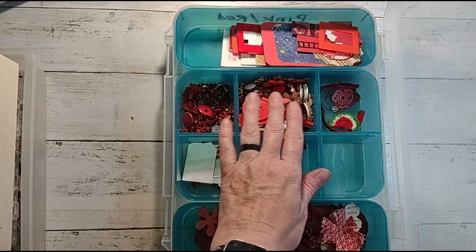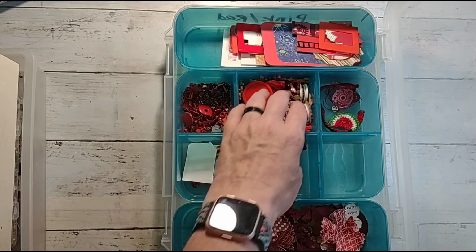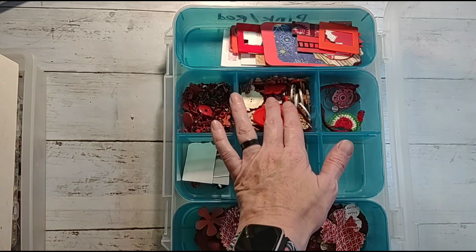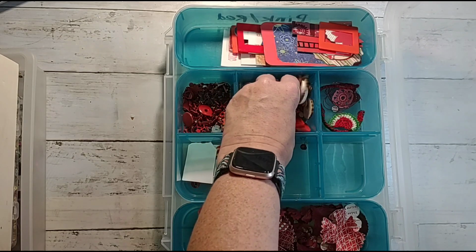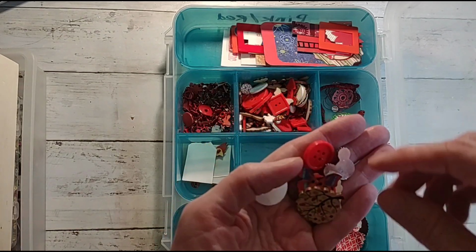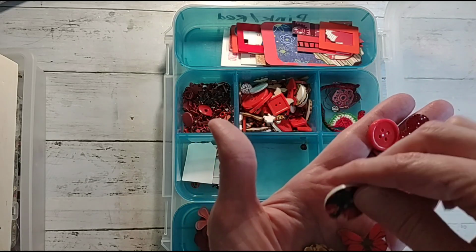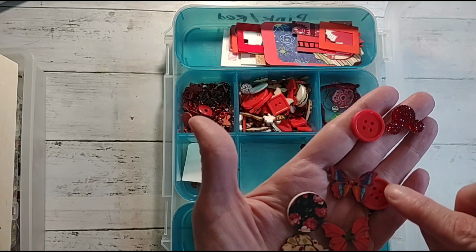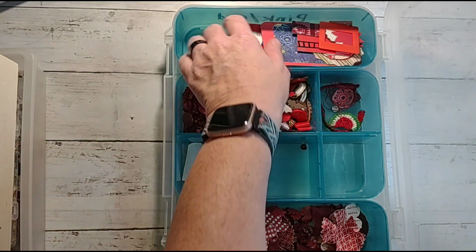This is my buttons. This is how I store my buttons by color. And y'all know I have my button jar that I use a lot. But this is just all of my little random buttons that people gifted me or I got from like Temu, things like that. Like all these little butterflies and wooden ones came from Temu. These are from Walmart. Someone gifted me a bunch. And then I just have random stuff.